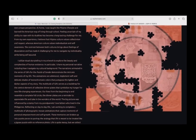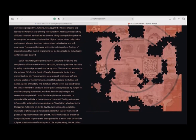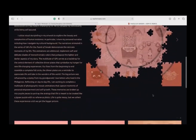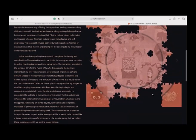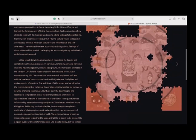Yeah, well, if you guys would like to follow along with this little tour of my page, you can always scan this QR code. They're all present in each one of these jigsaw puzzles. But yeah, I can do a quick run through of my website if you guys would like.